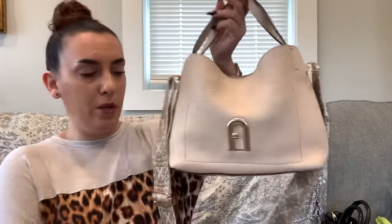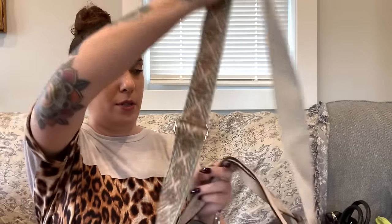If you would rather have the super bright gold tone chain for it, I will switch it out for you. Let me know in the email. If you don't want this one at all, I don't have to include it, but it will be included if you don't tell me otherwise. It is a crossbody strap and in really great condition. Otherwise, it's just a handbag.